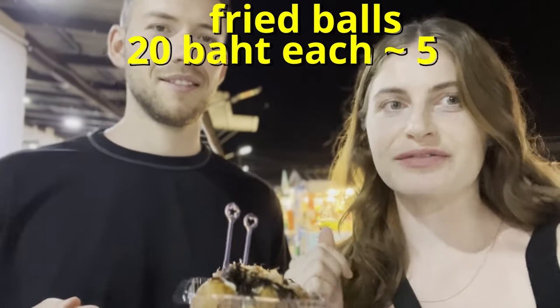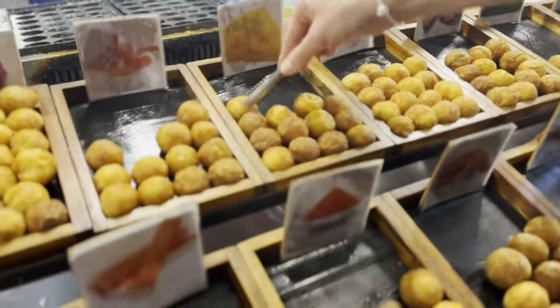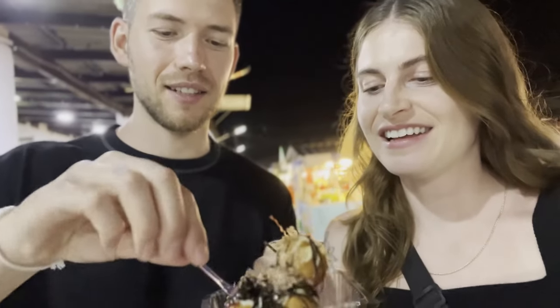Selection of these fried balls. We can't remember what they are, but it was a selection of like fish and cheese and stuff. So we're each gonna try one and then we have to guess what the flavor is. So it looks like Asian arancini balls, topped with some seaweed and dried fish flakes. It's gonna be messy.